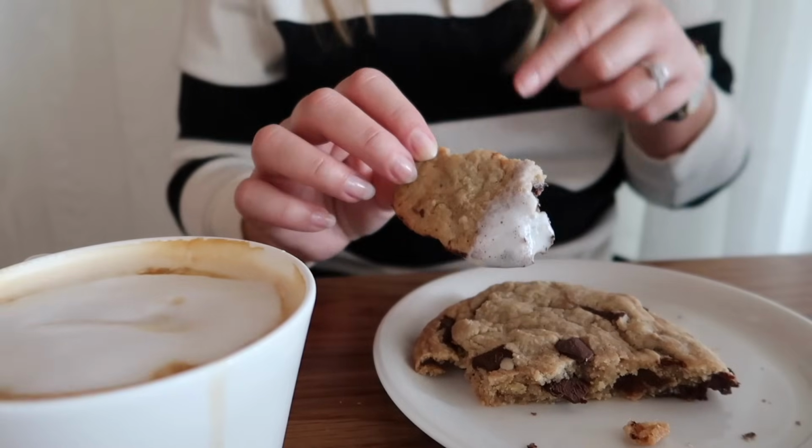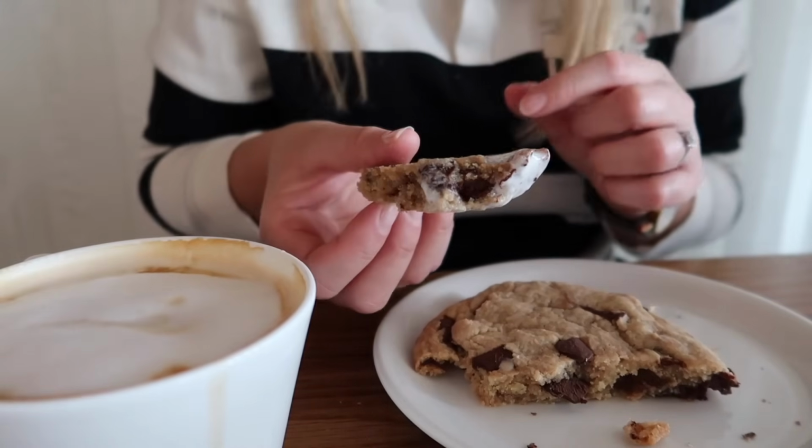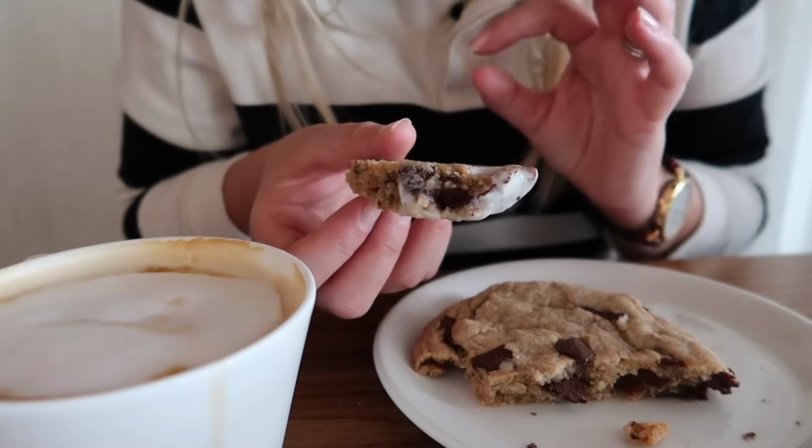That's good. Good dipping? Good dipping because it's coffee cookie. It's really thick, it's really good, it tastes fresh baked. This is an awesome cookie.